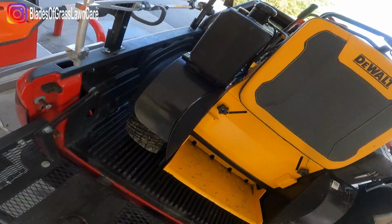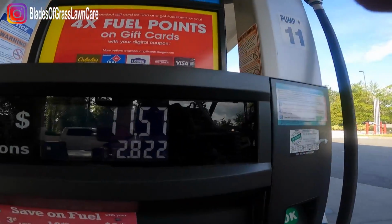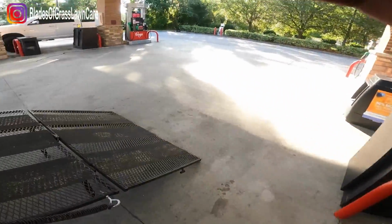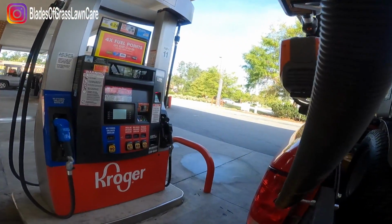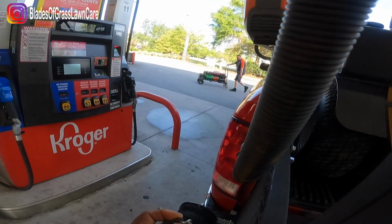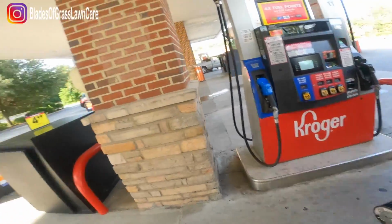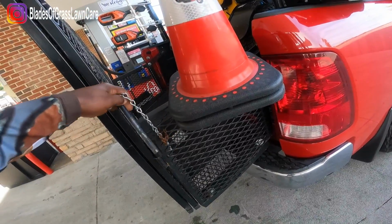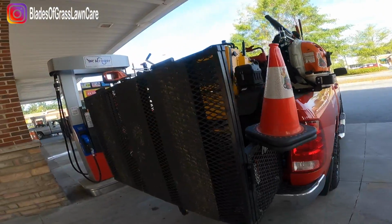And the last thing I want to do is run out of gas, just to prove a point, right? And look at that, 11 bucks. Nope, no receipt. So 11 bucks in regular gas, and I use the 87. I do not use anything other than 87 on my mowers, because that's what the engine manufacturer recommends. I used to use the marine gas and all that good stuff.